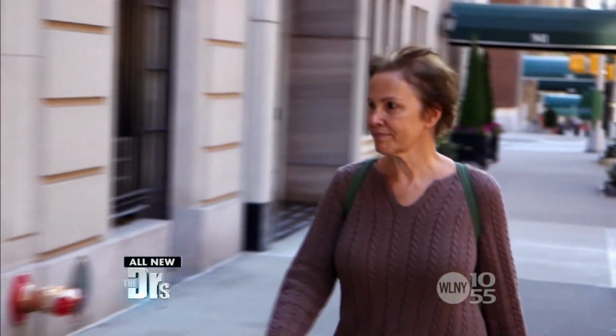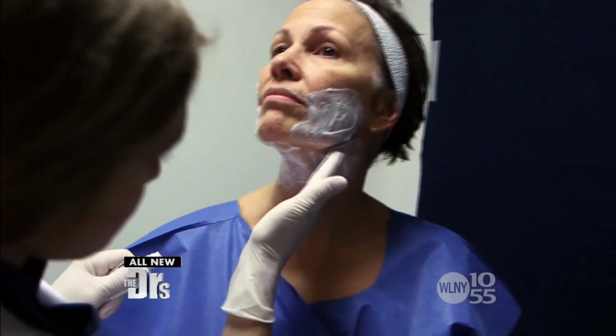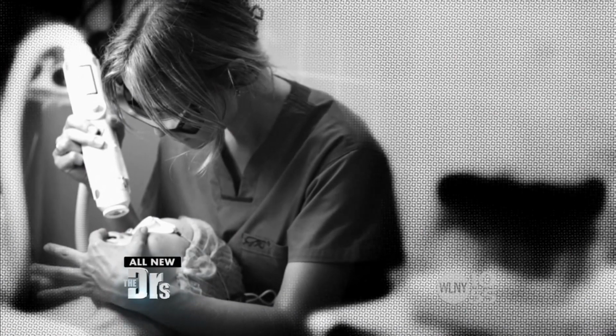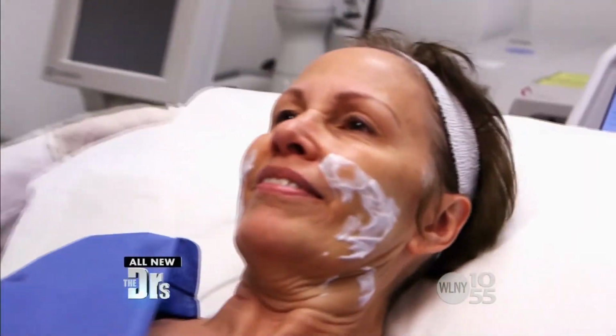Nina is the perfect candidate for Profound because she's already ruled out a surgical facelift, but she does have significant sagging of the skin and a softening of her jawline and neck. Profound is the first injectable laser, and what that means is that instead of delivering the laser or radiofrequency energy on the skin surface, it delivers it directly into the skin using hair-fine needles. The procedure itself takes approximately 30 minutes.